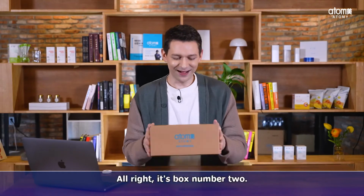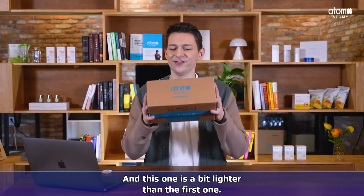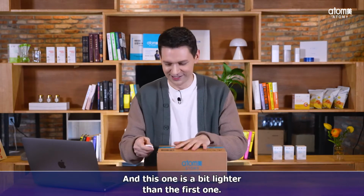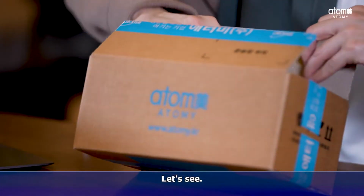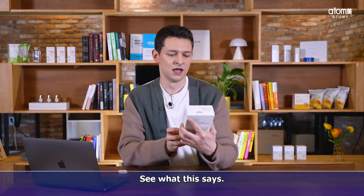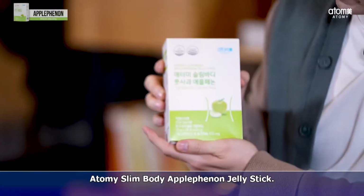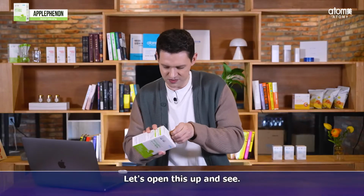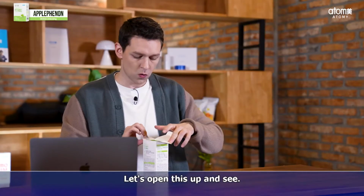All right, it's box number 2. And this one is a bit lighter than the first one. Let's see. Oh, okay. Let's see what this says. ATOMY Slim Body Applephenon Jelly Stick. Let's open this up and see.